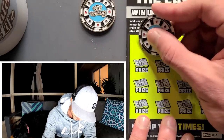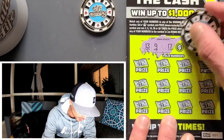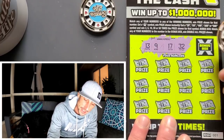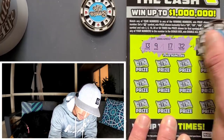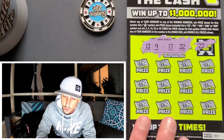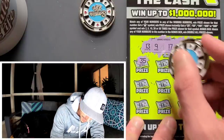Ticket one. Guys, we got 60 tickets to scratch. I bought the whole entire pack. 13, 9, 17, and a 32. It's a really good looking ticket. Neon. It's all about neon, man. Good looking ticket, I would say. What if we get a back to back 35?